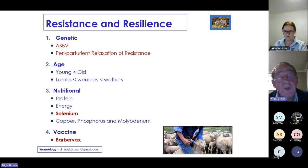Artificially, we can, of course, introduce immunity by using a vaccine only for barber's pole, and it can complicate things because you then have better protection against the barber's pole, but you don't have any protection through the vaccine against, say, the black scour brown stomach. So you're still going to need some drenching to be able to keep those under control, and you have to continue to monitor your worm egg counts so that you don't ignore that.